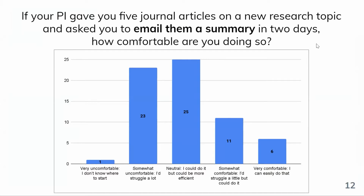I don't know how to make it smaller. Sorry, I'm just seeing if I can make it smaller. High floating meeting controls. Thank you.